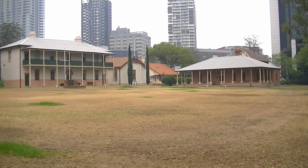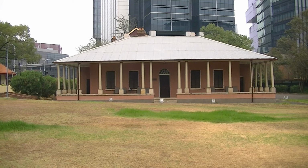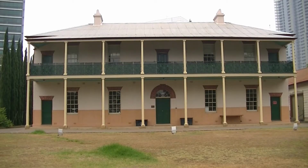Lancer Barracks was originally constructed between 1818 and 1820 to house British regular soldiers acting to control a then convict population. Bob's Hall was originally finished in 1820 as the British Commanding Officer's office and quarters. The two-storey barrack block was also finished in 1820, used to house British soldiers.